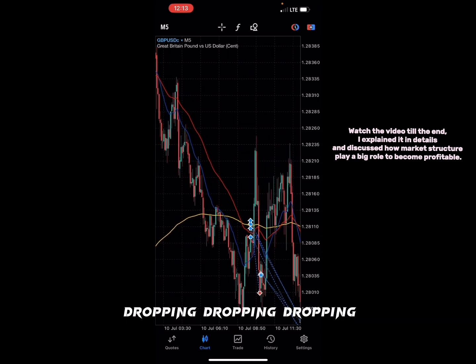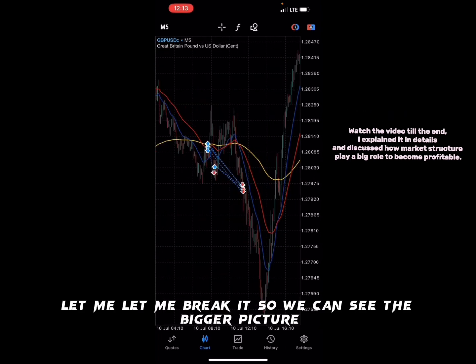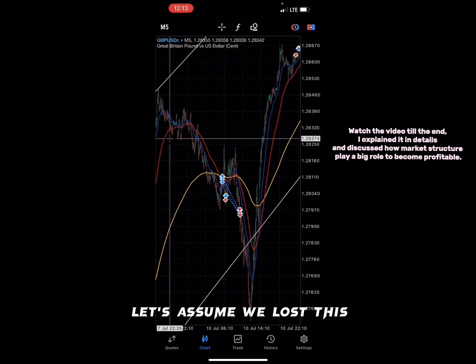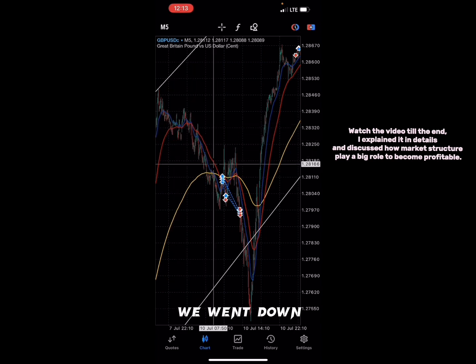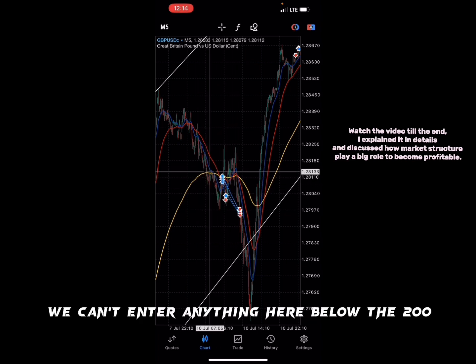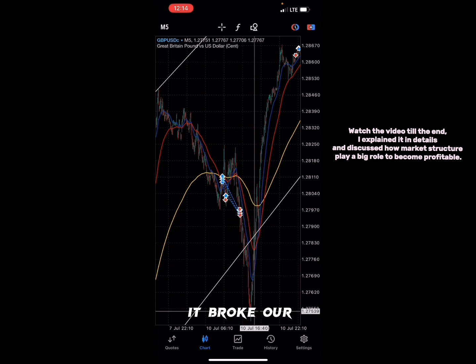I see it dropping. You can't enter here. Let me break it so that we can see the bigger picture. This is where we are. I think let's assume we lost this. It went down. We can't enter. It's below. We can't enter anything here. Below the 200, we went down. It broke our trend line. You can see. Then it went up.